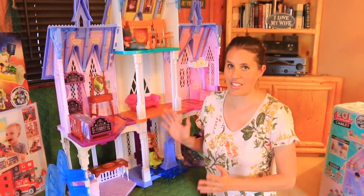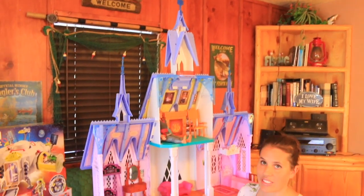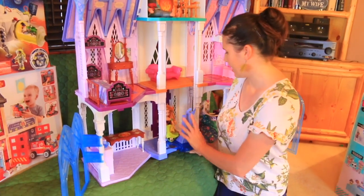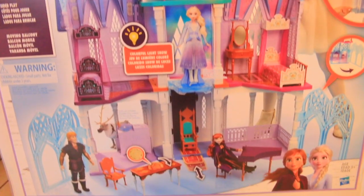This dollhouse is huge, and it does seem pretty sturdy, sturdier than the last Frozen castle. And I do enjoy it more. I do like that there is an elevator and that lights up, which is pretty cool. And it seems like there's more useful space in this castle too.